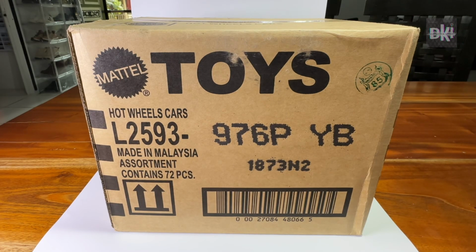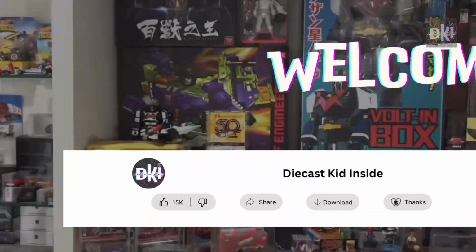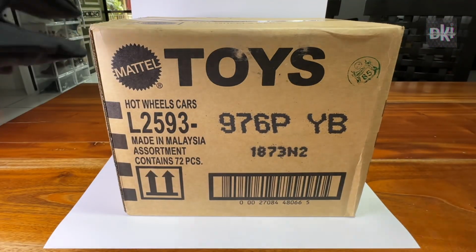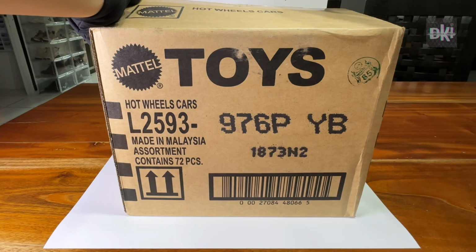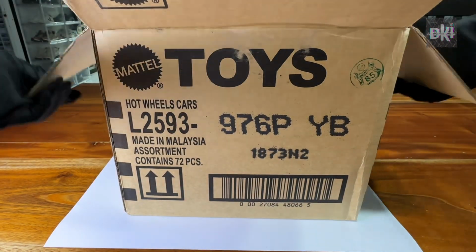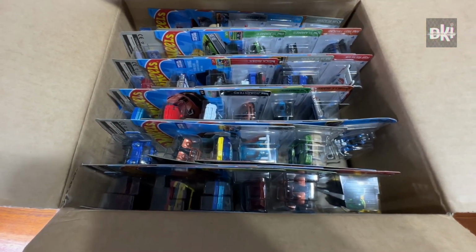Let's open this assorted Hot Wheels box and see if there's a treasure hunt. Yo! I got this box for $105. Do you think it will be worth it? Oh no, looking ominous. Maybe there's one at the bottom layer.